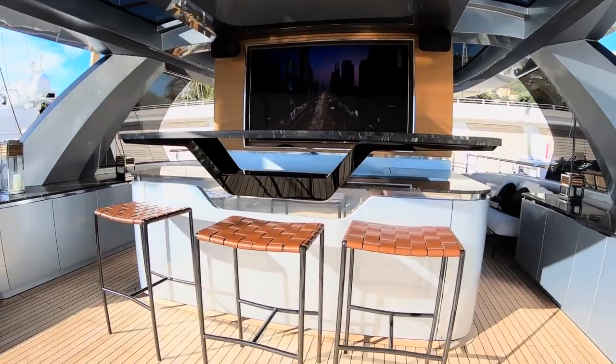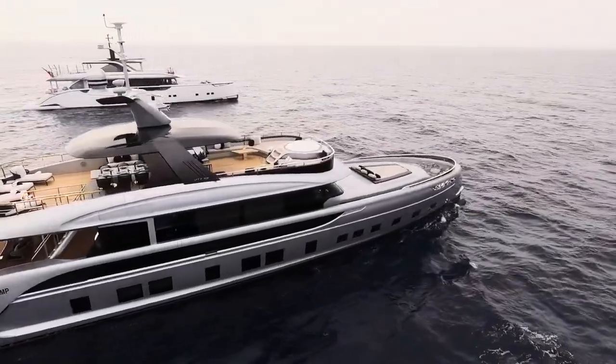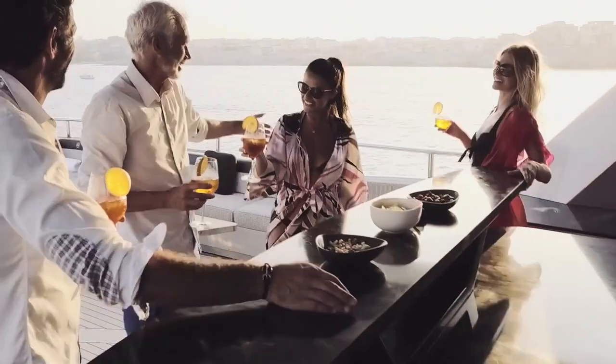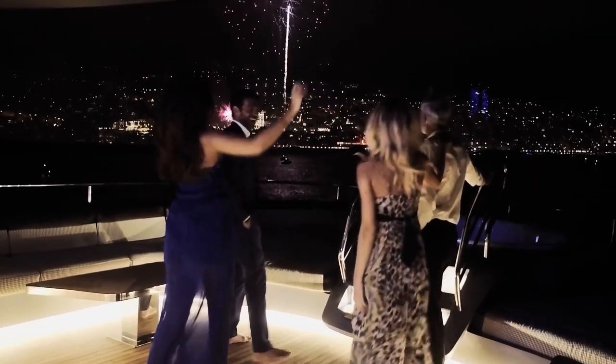The interior and exterior living aboard the yacht are both superb as they are, but you can go even further by installing a sliding door in the main saloon that leads out onto the deck, making it the perfect place to host parties.